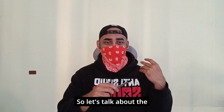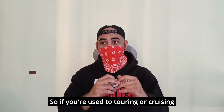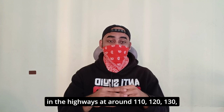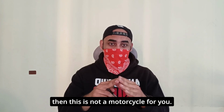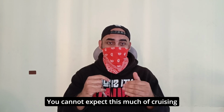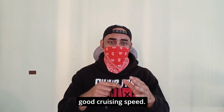So let's talk about the cons of this motorcycle. This motorcycle is not a high-speed tourer. If you're used to touring or cruising on the highways at around 110, 120, 130, then this is not a motorcycle for you. You cannot expect this much cruising speed from this motorcycle. 85, 90, or even sometimes 100 is a good cruising speed.